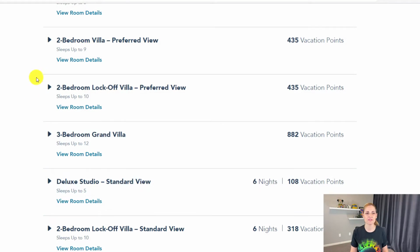So you can see it's reflected here where the 2-bedroom, just a regular 2-bedroom, sleeps up to 9, but the 2-bedroom lock-off, because it's essentially a studio in that second bedroom, gives you the extra fold-down bed in there, and that allows you to sleep up to 10. Now, if you have 10 people and you need that extra bed, then you have no choice, and you've got to book that 2-bedroom lock-off rather than the regular 2-bedroom. So that's one of the differences you need to pay attention to when you're booking 2 bedrooms.